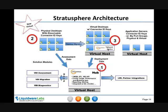It is a hardened Linux VM with a Postgres database on board, which simply means that as a virtual appliance, it doesn't care what it runs on. And it runs on your hypervisor of choice, on your hardware of choice, in your data center. So all of the measurements that we take from around the environment are written to the database in this hub. Data never leaves your environment. It's your data. You own it. You keep it. We're just going to show you how to get access to it. That's moving part number one.